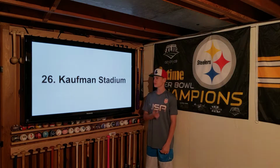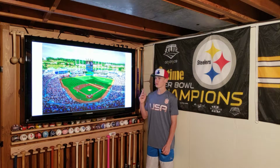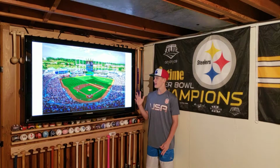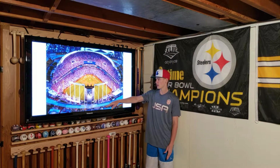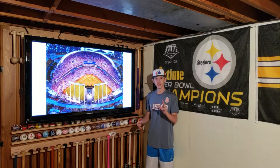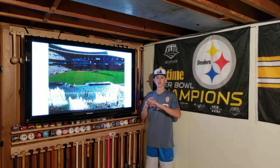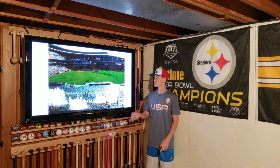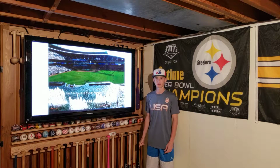And at number 26, we have Kauffman Stadium. Now, the locals like to call this the King. And I feel like this stadium is just old and outdated. It was built in the 60s. Like, the view from the outside is pretty good if you're looking onto the highway and in this way. But if you're inside the stadium, there is just green outside of it. It's overlooking a highway. There's not a good backdrop. The only thing I like about this stadium is the fountains in the outfield.